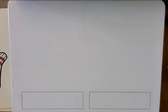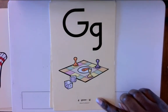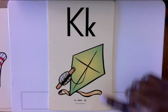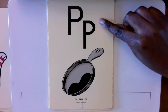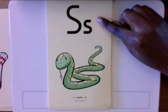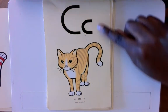Are you guys ready? Okay, we're gonna start with R, rat, r. G, game, g. D, dog, d. K, kite, k. B, bat, b. Very nice. P, pan, p. Z, zebra, z. S, snake, s. Good. N, nut, n. C, cat, k.